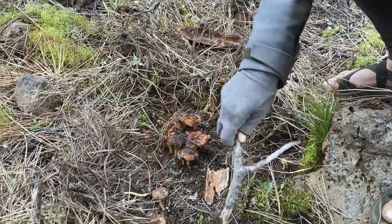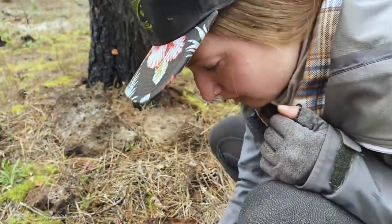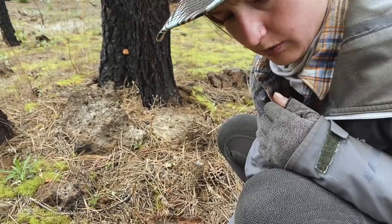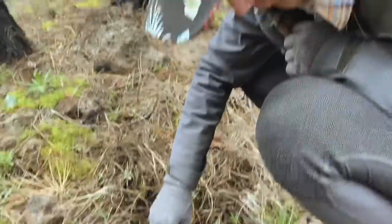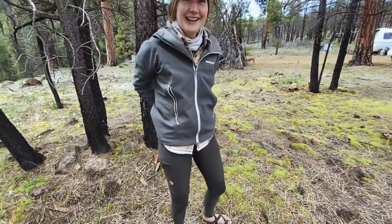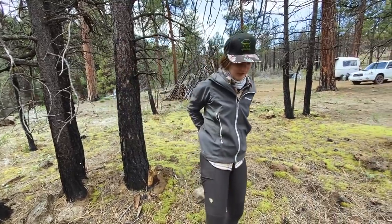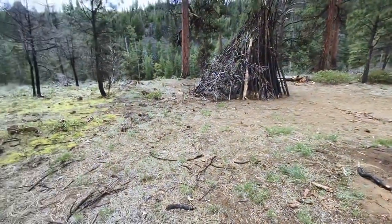Just looking for the tiny morels. The problem right now is we don't have any internet, so I don't even know how to look for morels. I just know what they look like. Whoa. Sorry. I listened to that podcast about ticks, and now I think I have ticks on me all the time. Yeah. Come on, dude. Let's go.